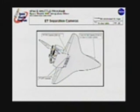On the orbiter, we're still flying, in the lower left, the ETSEP cameras. Those are two 16 millimeter film cameras. They're still film cameras. They run at 240 frames per second. They actually run twice during ascent. First time they run is at SRB-SEP, and then they're stopped, and then they start again at ET-SEP. So those are high-speed motion film cameras to get the SEP of the SRB and the ET.